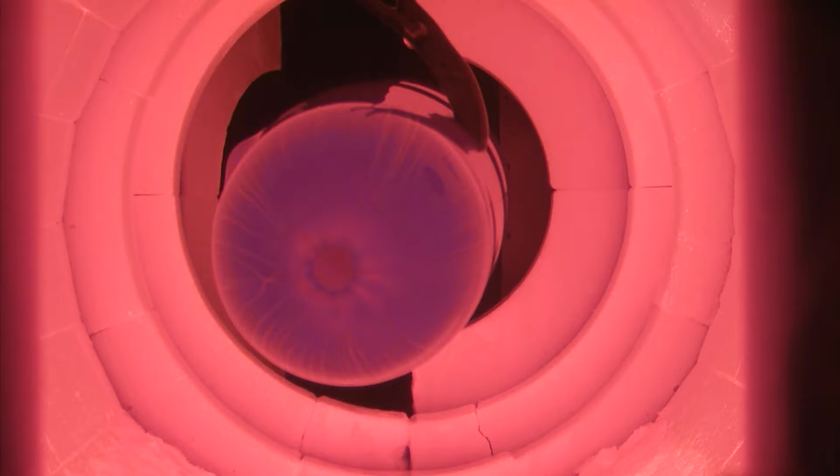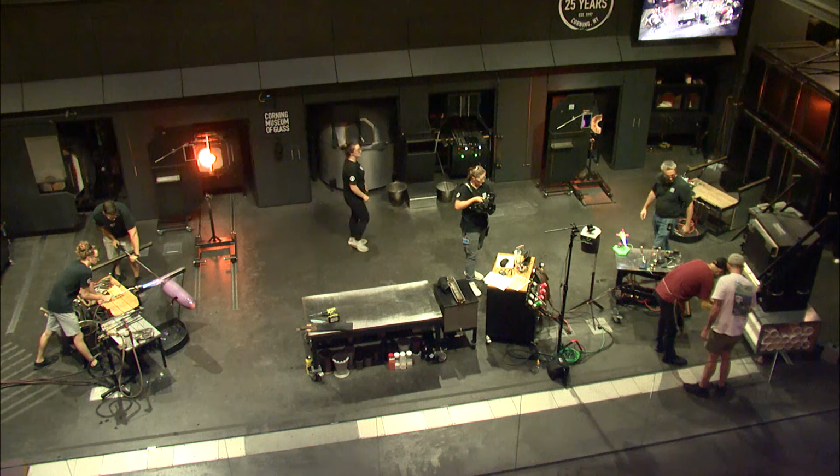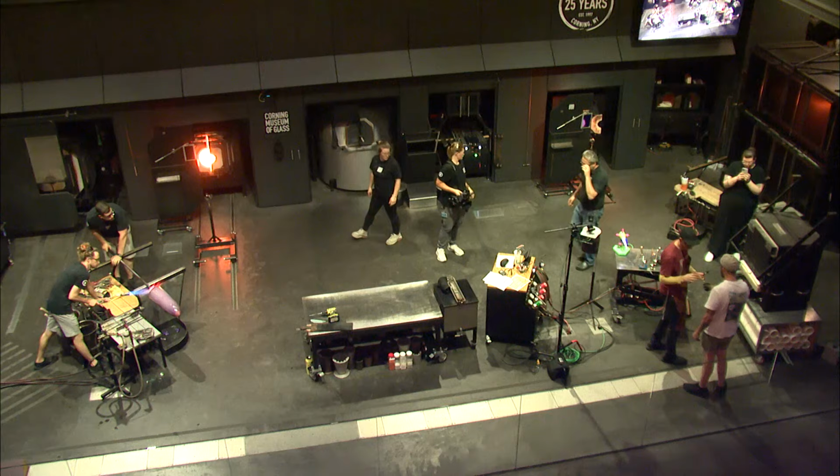Those might be slightly different diameters there. All right, so we've got another piece of the same diameter tubing.